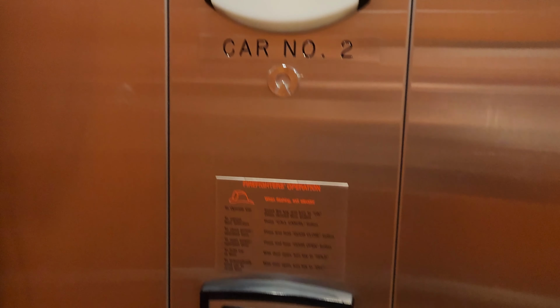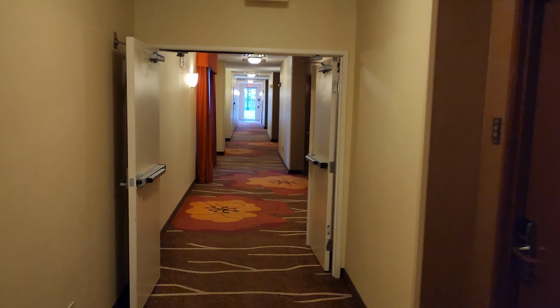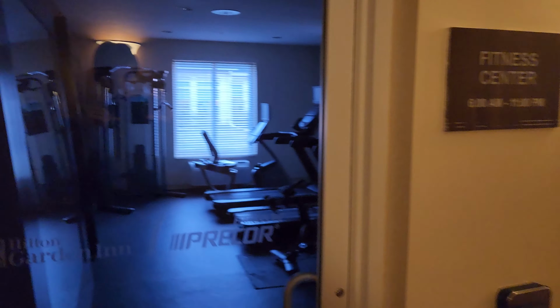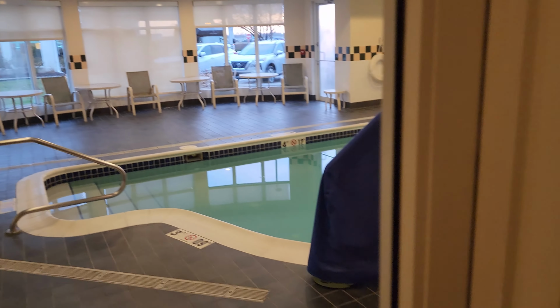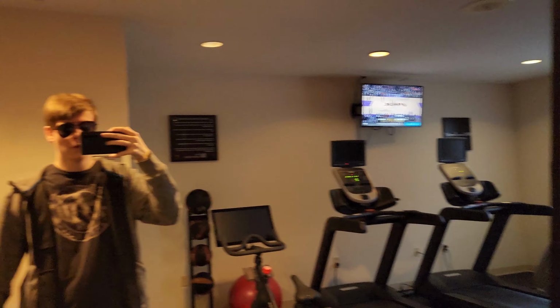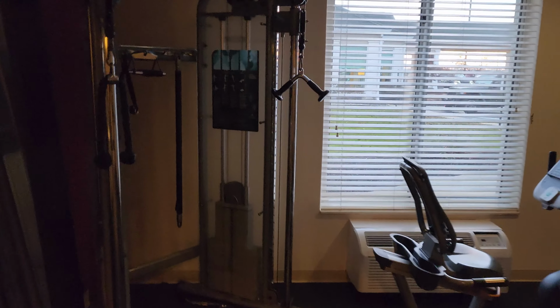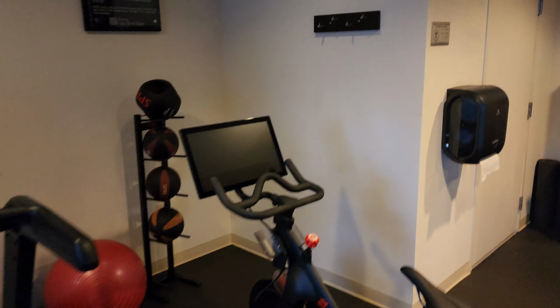I'm now back over here at the elevators. There's also the ice machine. Looks like no vending machine though. Okay, looks like the pool should be over here. Here's the fitness center. Here's the pool. Okay, here's the fitness center. It's open until 11 p.m. I think. Got a big TV over there. Got some treadmills. Nice little fitness center.